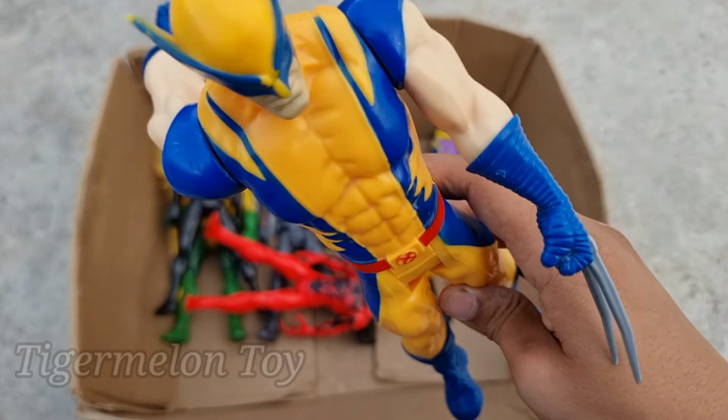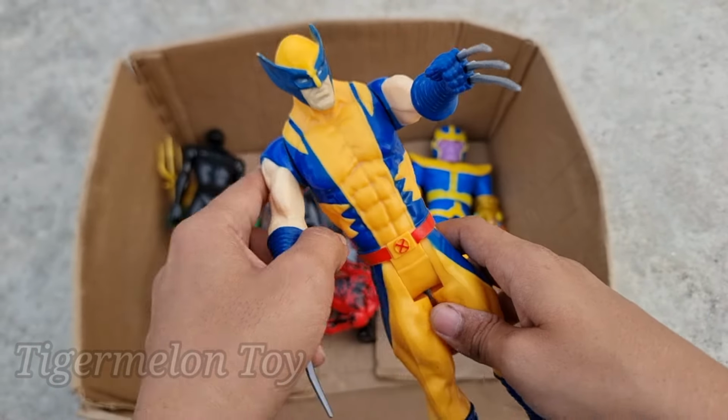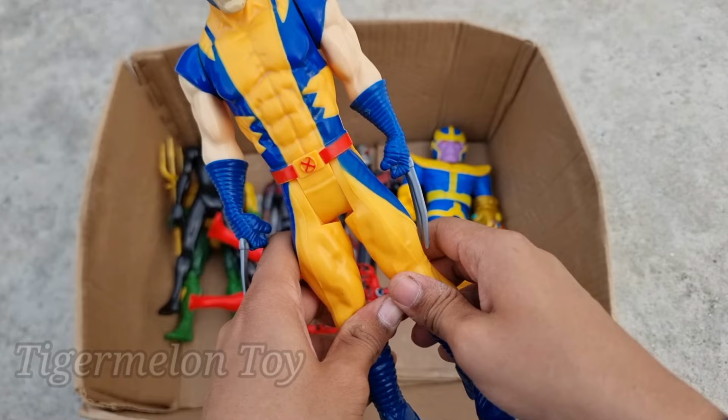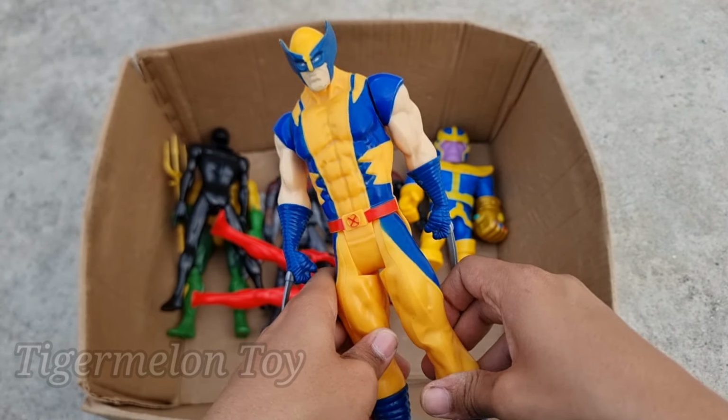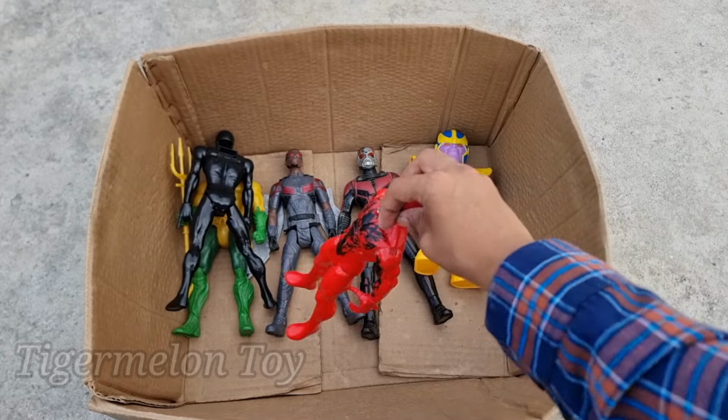Wow, guys, X-Man Wolverine is looking very cool, guys. Look at his very cool biceps, guys. Look at the shaft claws, guys. This is very strong superhero X-Man Wolverine. Wow, he's so cool. Now, who is this one, guys?